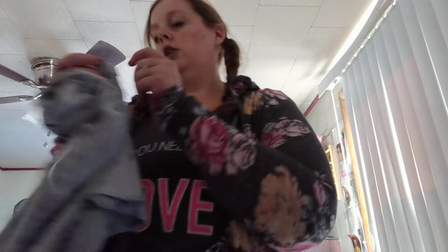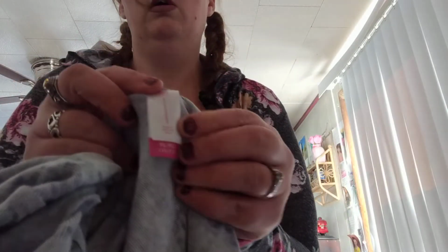So, if you're interested in this type of duster clothing, I would recommend you go to your Walmart and see if they have them marked down. Like I said, they didn't have many left. These were the last two in my size, which was an extra large 15, 17. These are No Boundary brand, by the way.